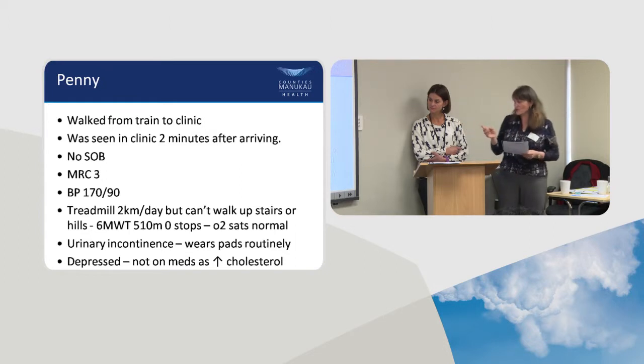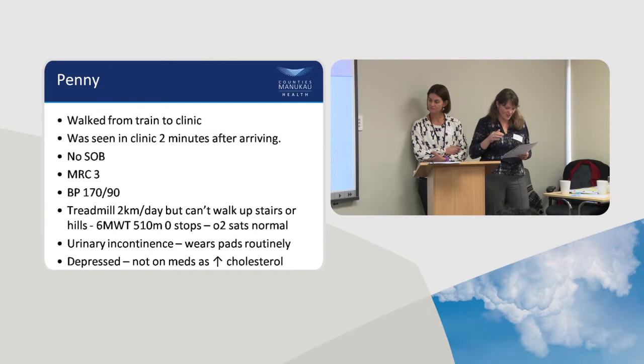Sarah will talk about her treadmill bits and that. I'll just go back to one of the things that are interesting about her: she's on no medications. She was at great pains to tell me that she doesn't have asthma, that she's had a couple of presentations to hospital in the last couple of years with wheeziness, and she's responded to steroids. But she says, I don't have asthma.